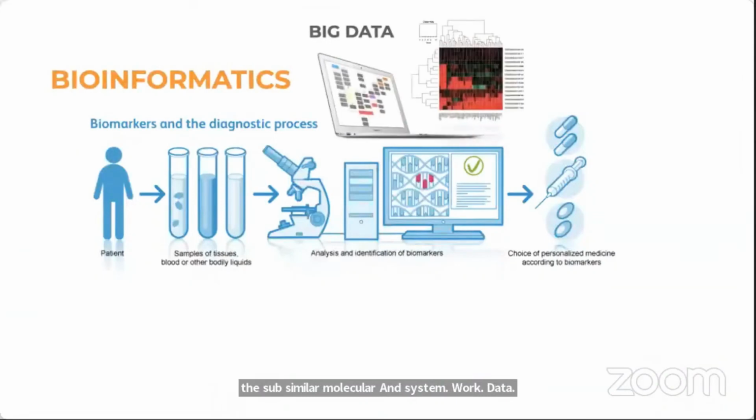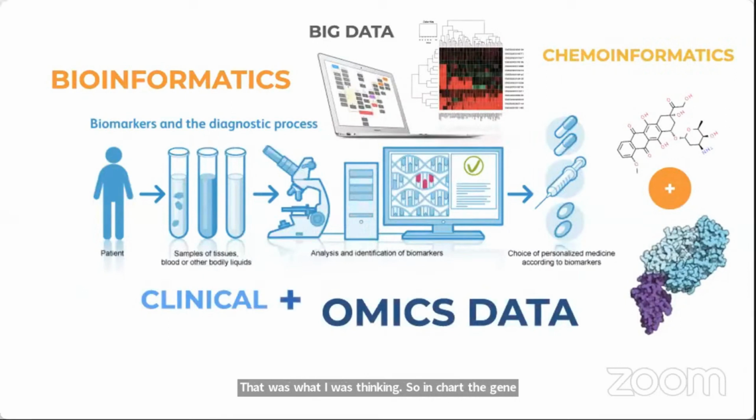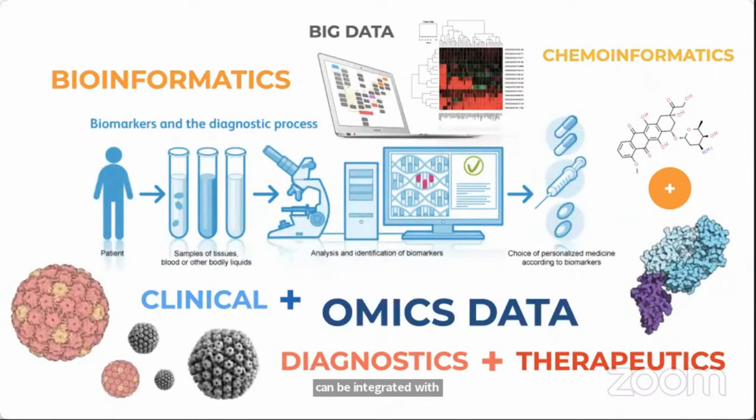So in short, the gene expression pattern, for example, can be associated or integrated with the clinical data, and this can help us identify molecular biomarkers for diagnostics and for therapeutic selection. New discoveries include better understanding of complex diseases at the subcellular level, and it can help us in the target identification for novel drug design.